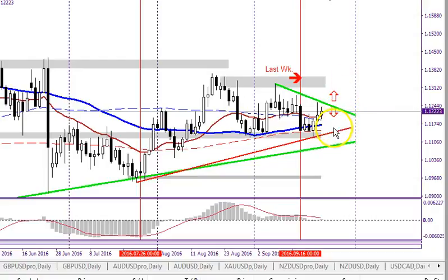So basically, we're looking at a sideways market, but we're looking for a breakout either to the upside or to the downside. Take a look at the MACD down below. You can see the MACD is pretty well close to the zero level. The histo bars are almost non-existent, which shows that we're in a sideways market.